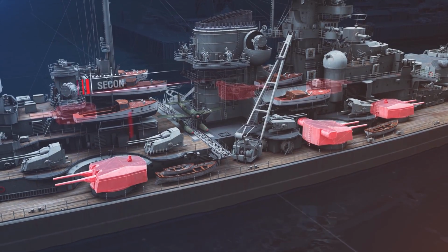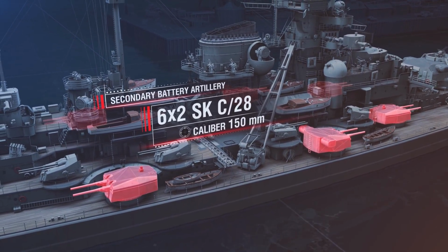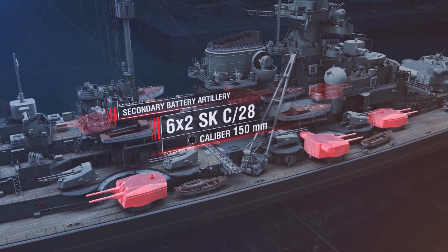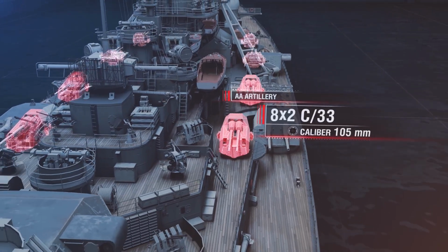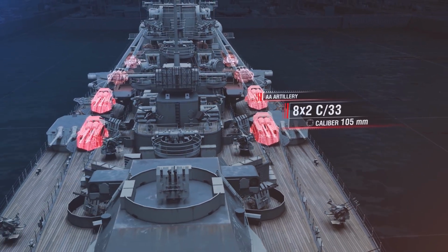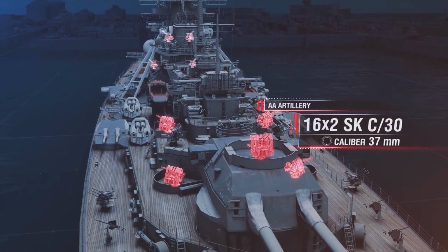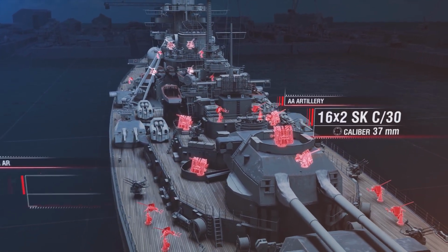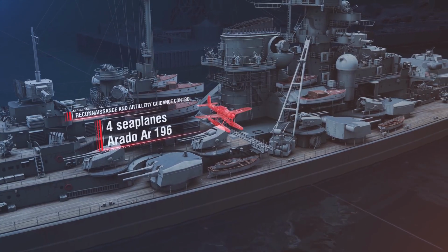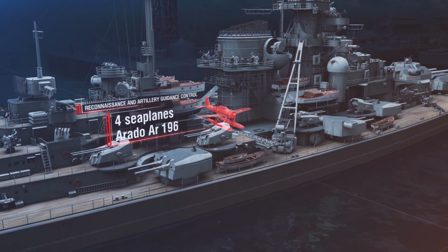Her secondary battery artillery was primarily designed for fighting against destroyers and was presented with 12 150mm guns mounted in 6 turrets. In terms of the battleship's AA artillery, the following guns were installed: 16 105mm guns in twin mounts, 16 37mm twin AA guns, 12 20mm automatic AA guns. For reconnaissance and artillery guidance control, Bismarck had 4 Arado R-196 seaplanes.